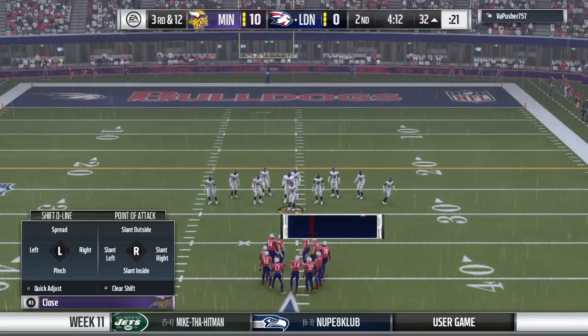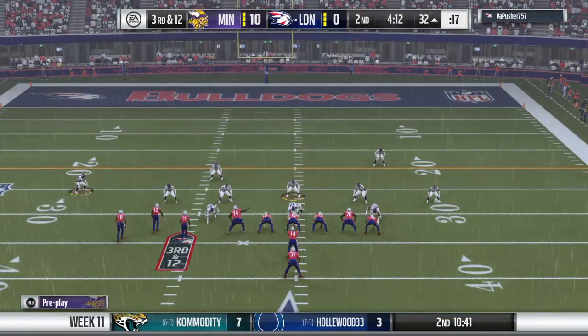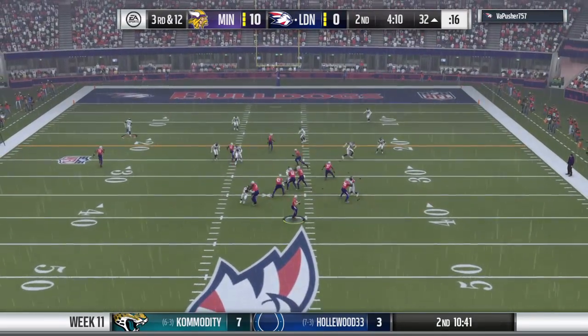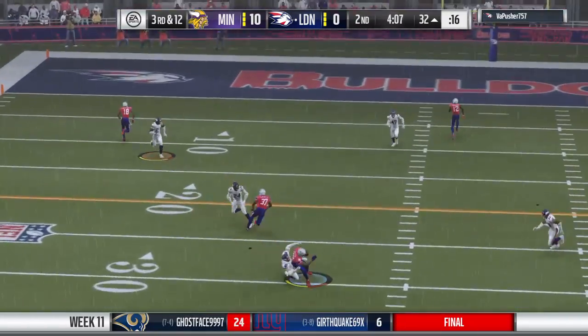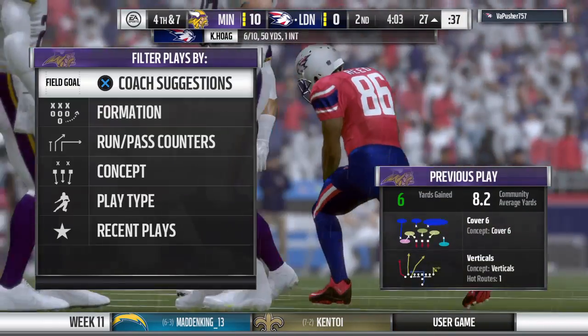And this seemingly endless drive continues. So now a 3rd and 12 with an extra defender here in the secondary, a nickel look. Out to the left here to Reed. The completion good for only 6, and that'll bring up 4th.